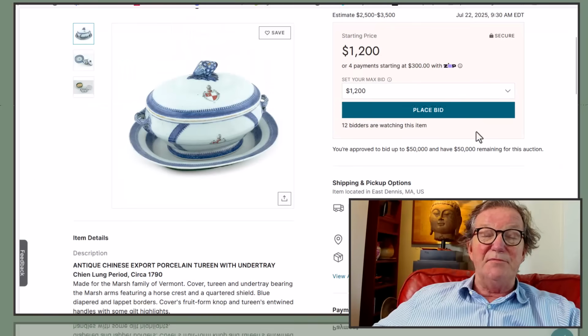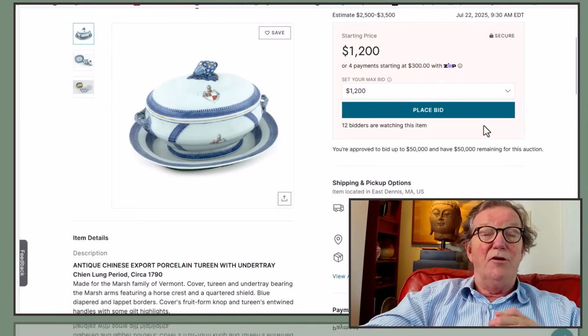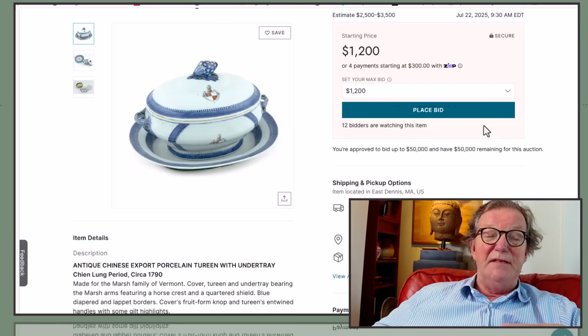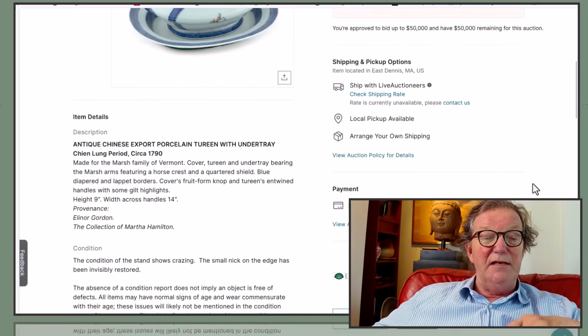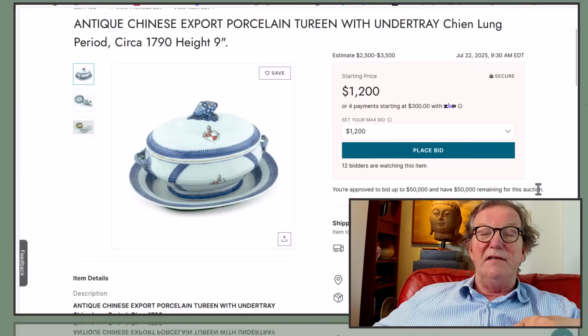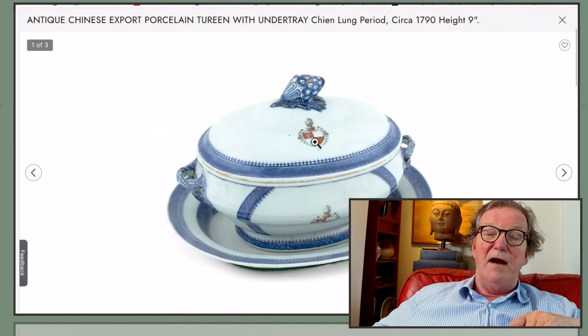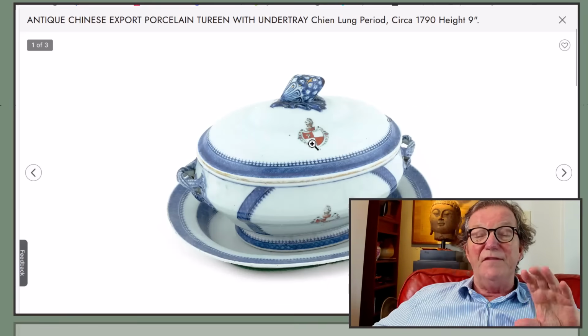And then there is some Chinese export porcelain in the sale. Not a lot of it. There's some Canton ware, there's some Fitzhugh, decent pieces. But this was something that she got. I believe she bought this from Eleanor Gordon, and because it's New England, it's an export terrine with armorial markings on it, and it was made for a New England family who lived in Vermont.